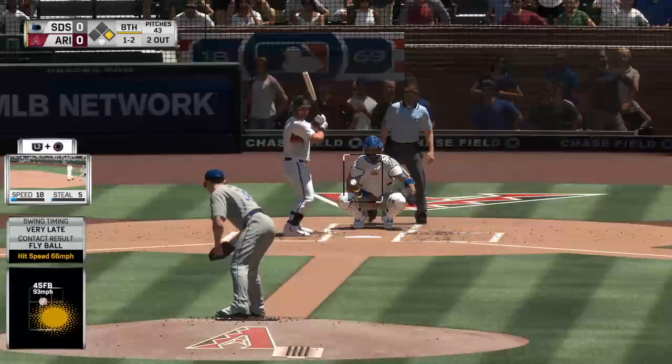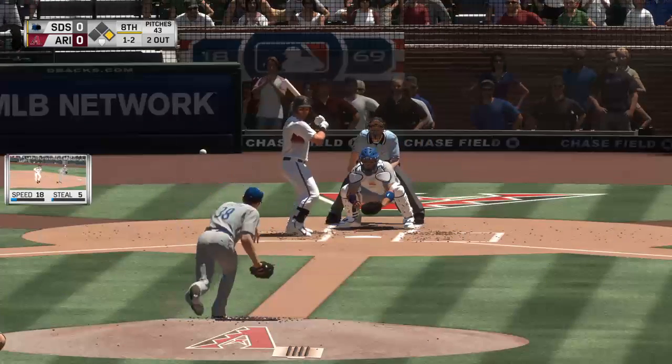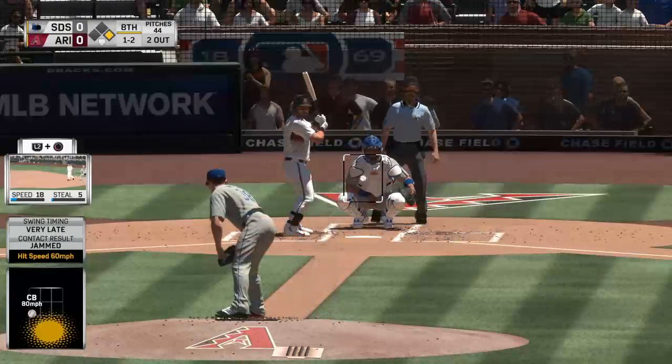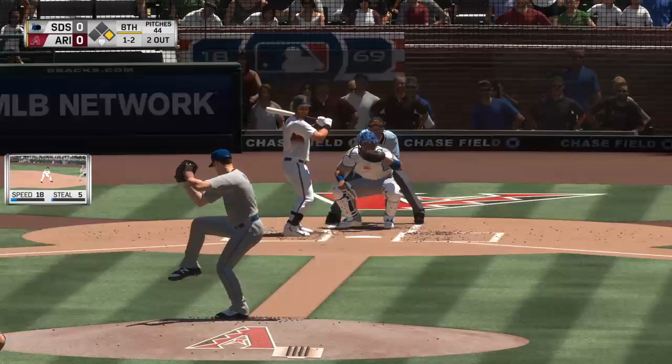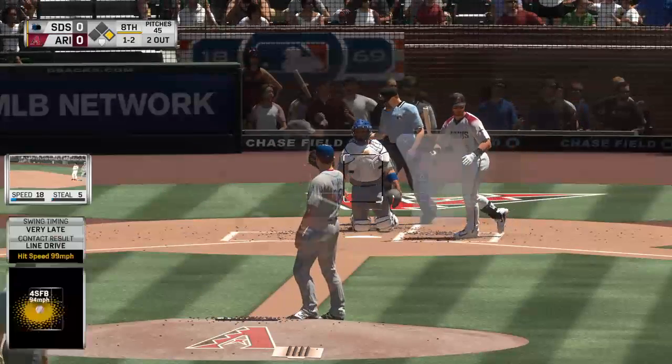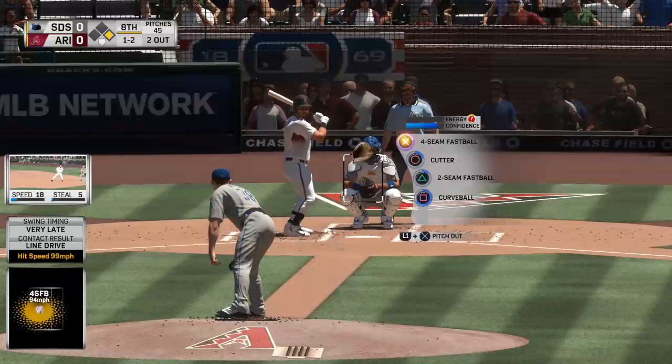Over towards the dugout, but this one will get into the stands. I like that combination right there. Show him the curveball, and now that fastball sitting in the low 90s is going to look even faster. Nice job of mixing it up. Swing, and that's hit out of play up into the plaza level.